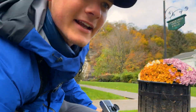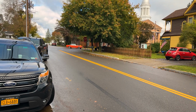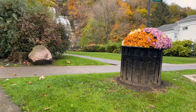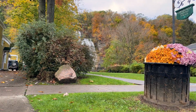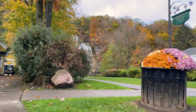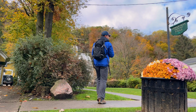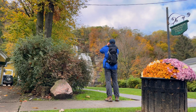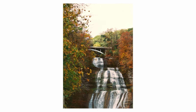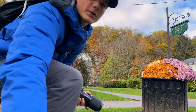Now there's a Mustang. I'm gonna miss it. Look at it. Oh man. Sometimes you gotta give stuff up like that. Finally, a picture of this waterfall. Getting tired of seeing it, almost. Okay, we're done. Let's get out of here.